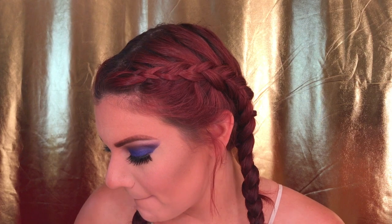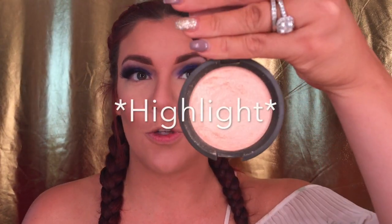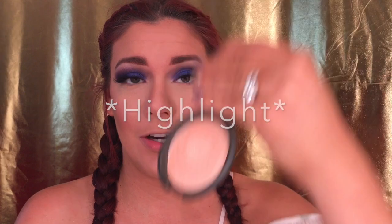Okay, and then for highlight today, I think we're gonna go in with some Champagne Pop because this is my ultimate go-to highlight. It's super beautiful. It's the collaboration with Jaclyn Hill, so we used her palette today. Why not use her highlight, right? My favorite highlighting brush is by Real Techniques, and it is called their setting brush, but it looks like this. It's just this perfect little dome shape, slightly flatter, but I personally love this one for highlighting, and I think it does a great job.